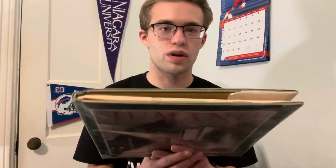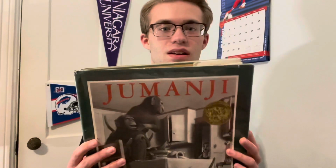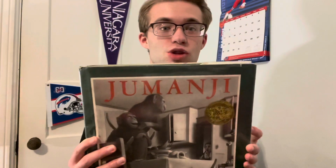So this story overall follows the movie. The movie stayed overall pretty true. It just added a few extra elements to the story, which is expected from a movie. The book follows Judy and Peter as they basically go throughout the story playing the game Jumanji.